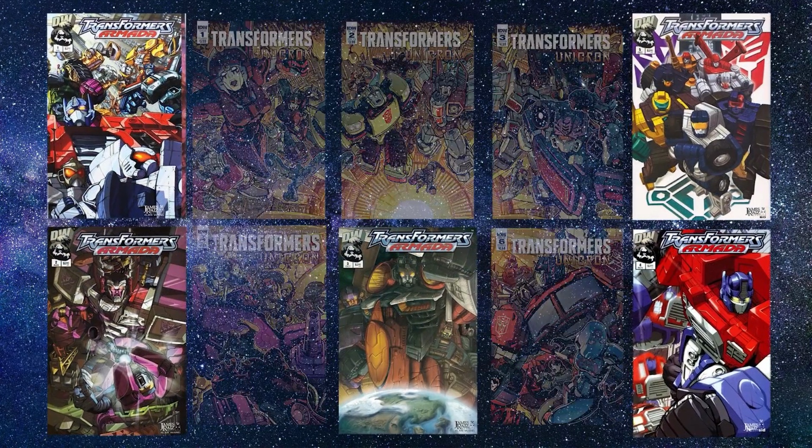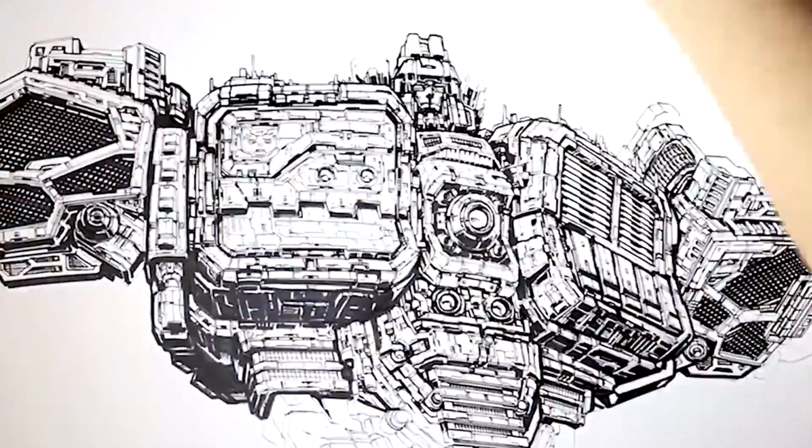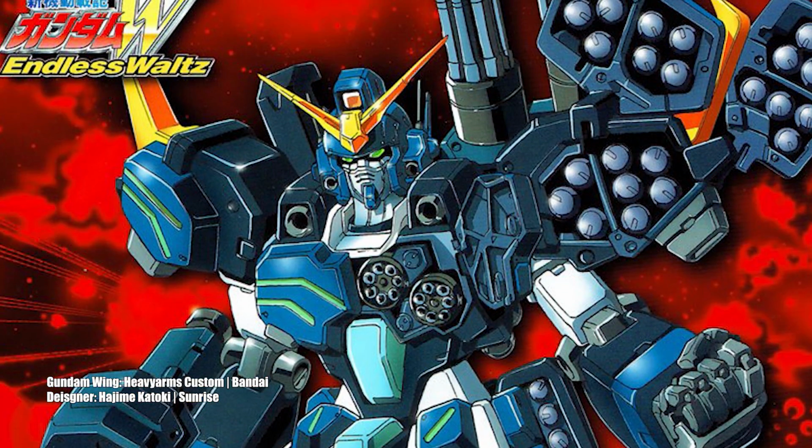In the comic book industry, I worked on Transformers for quite a while. My most detailed drawing ever series. They are some of my most popular drawings of all time. So mechs are my thing. A friend of mine in the Philippines asked me to draw a Gundam for him. It's from Endless Waltz. It's Gundam Heavy Arms.